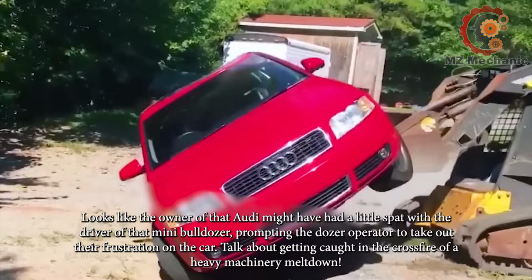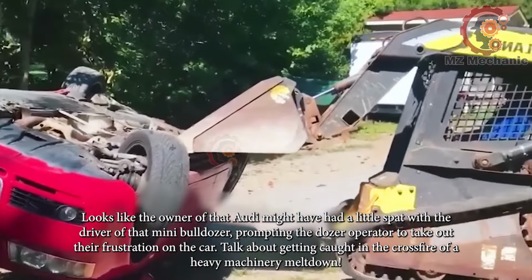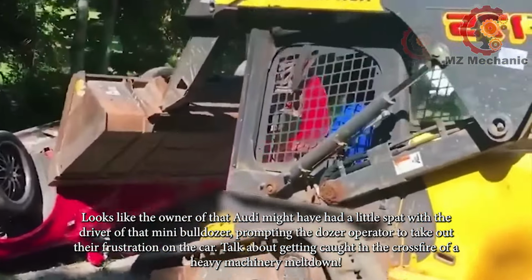Looks like the owner of that Audi might have had a little spat with the driver of that mini bulldozer, prompting the dozer operator to take out their frustration on the car. Talk about getting caught in the crossfire of a heavy machinery meltdown.